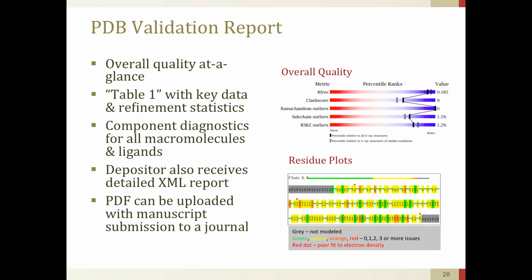Then, as I mentioned before, we have spent a lot of time on validation, and we now have a validation report. Everybody wants to have a single number that says how good a structure is. Well, that just doesn't work. So we have a thing called a slider, which was recommended by the task force. If it's on the right, it means the structure is okay. If it's on the left, there are some problems.